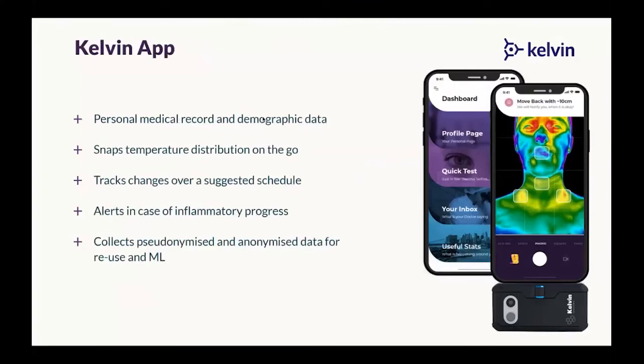Currently, the way this thing is delivered is through a mobile application with the camera attached to it, where you can, as I said, take photos of yourself. You can distribute this information to our secure backend, and we can analyze this in combination with the traditional data that you provide, like demographic info and any other diseases you have.